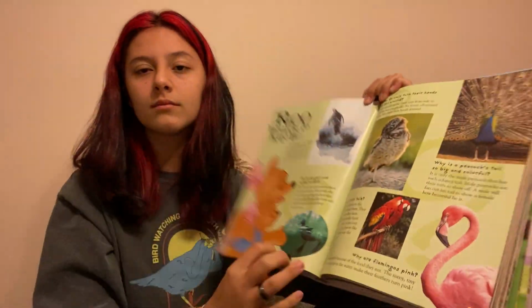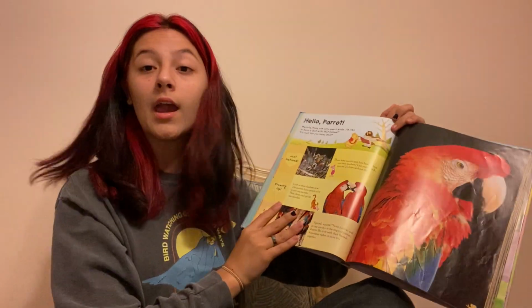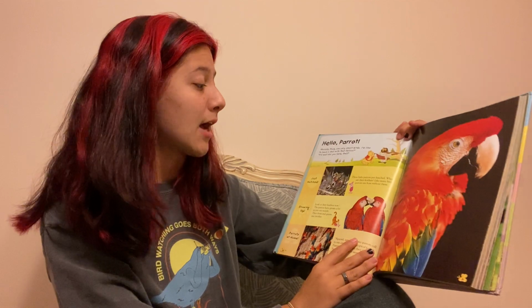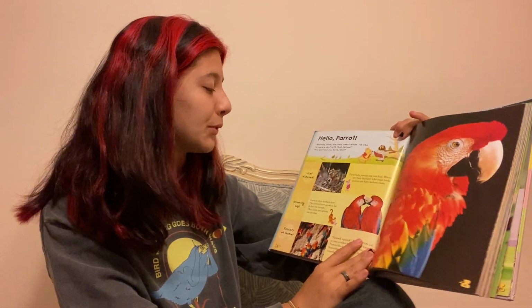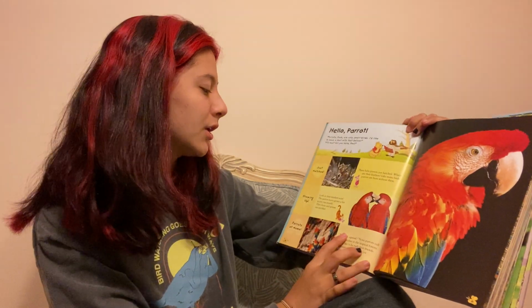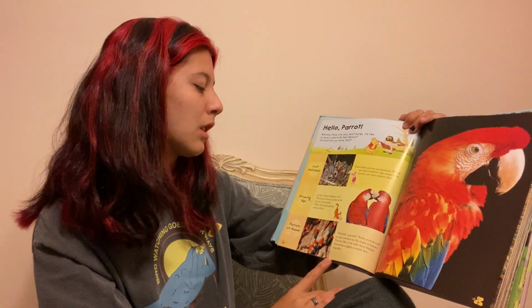Hello, parrot. Just hatched. These baby parrots just hatched. Where are their feathers? Like many birds, parrots are born without them. Growing up. Look at their feathers now. These parrots have grown a lot in just 1 month.